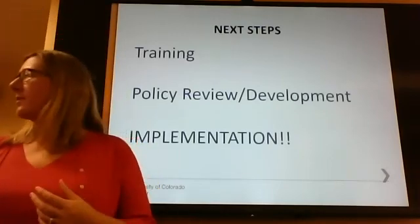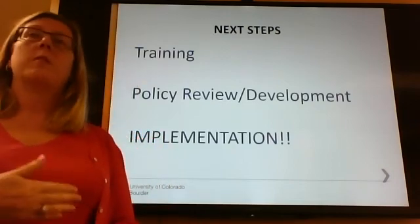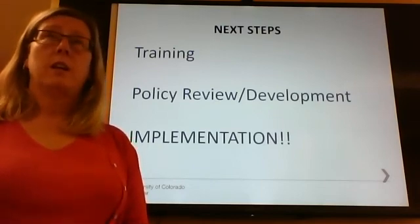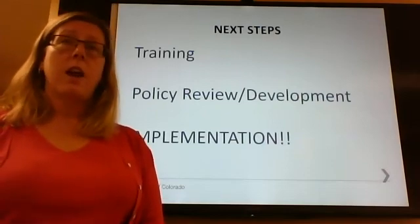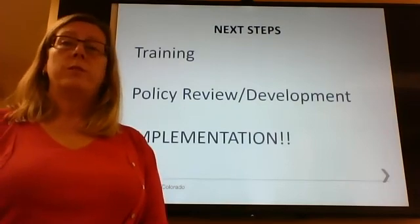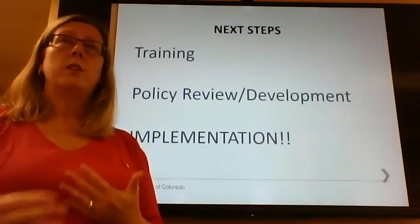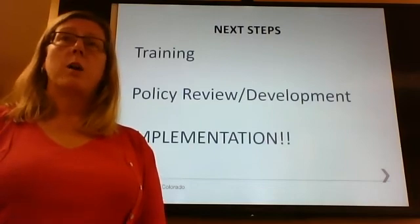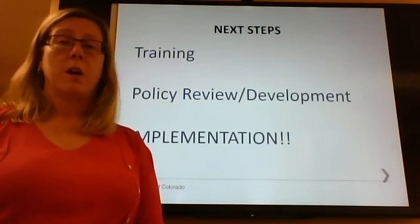So the next steps we have are clearly training, which this is the beginning of, and we'll keep going with that. We're very interested in what kind of training opportunities you'd like to see and if you'd like to be involved, so please let us know. We also need to keep moving forward with the policy review and development and continue to encourage dialogue between OCG, SPA, departments and institutes, and others who are involved in policy making.